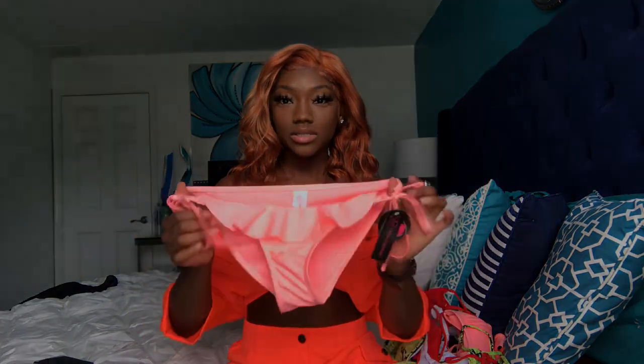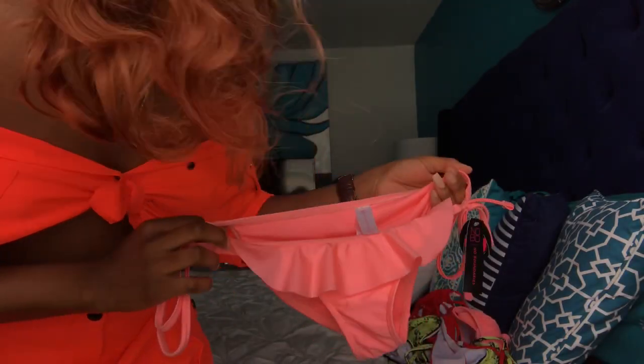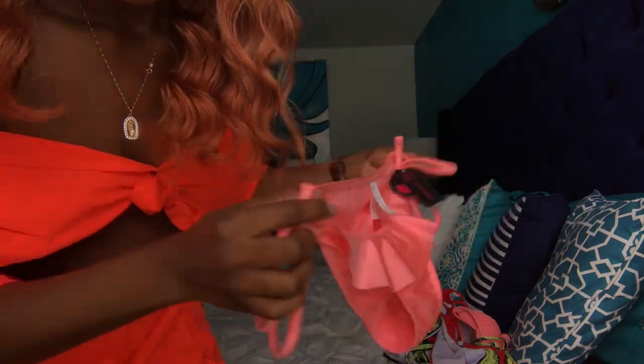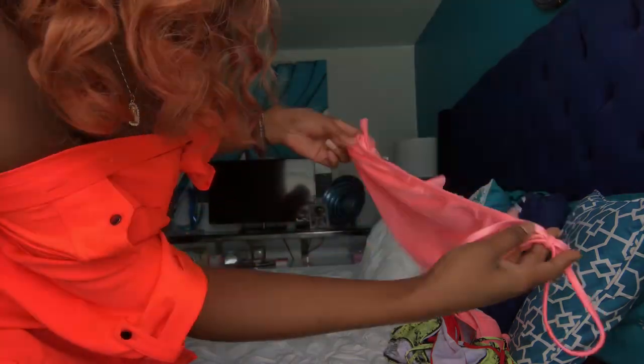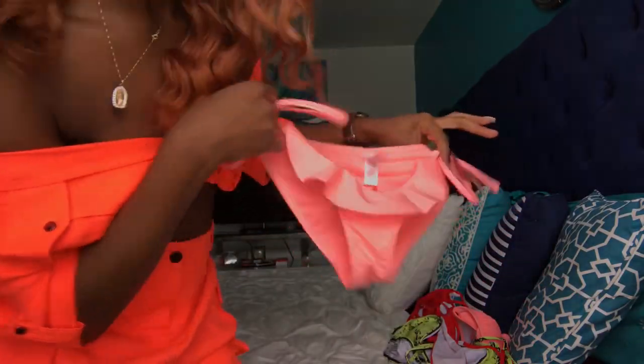This is the first one. These are the bottoms. Let me see if I could focus. This is the color. It's like a coral, really light pink coral. The back isn't cheeky, so if you like swimsuits that cover a decent amount of your booty, then this one's good. This is the bottoms.